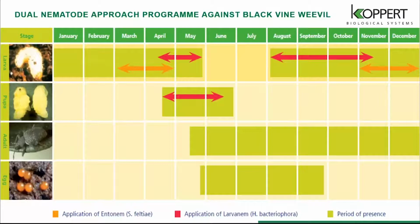Ideally, we should be looking at timing our nematodes for when we have got a target, so we're looking at larvae being in the compost. If you have overwintered larvae, that means you're going to have to treat them in the spring, so you're going to be thinking about using Entonem through March and April time. The old advice was to apply 2 applications of Larvanem in August, September. But more up-to-date advice would tell you that the best strategy would be to apply Larvanem once a month at a half dose rate, every month through probably May, June, July, August, September, October. That is the optimum strategy for controlling vine weevil.